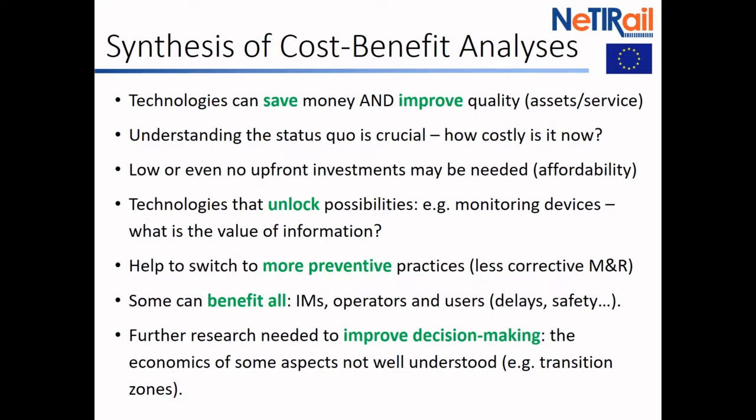So summarizing, what we've seen is that we can have technologies that not only can save money, right? They do cost money to begin with, but at least in the NeTIRail project, the idea has been to do things that can save you money, especially in the long run, and improve quality at the same time. We also did some work where we looked at this relationship between cost and quality. You may argue, if you want to improve your quality, you have to invest. Well, not necessarily. Sometimes, especially when we look at innovation and technologies, you can improve quality at the same time that you reduce cost. But of course, this is more over a longer period of time, not just in the short term.